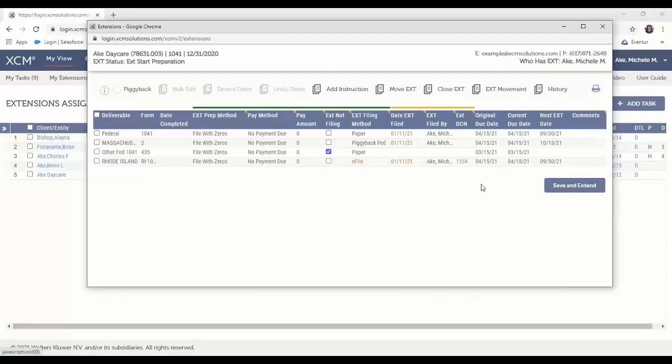So once I've gotten the extension processed, filed, and I've gotten my acceptance form, well, I don't even have to get my acceptance form, but I'm going to say I've done everything, I'm ready, I filed it. So now my due dates are current. Now at this point, I could say close extension and it would move it to the NIP status. I'm done. I did my filing, I've submitted all of my extensions.